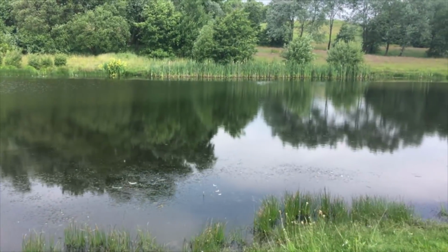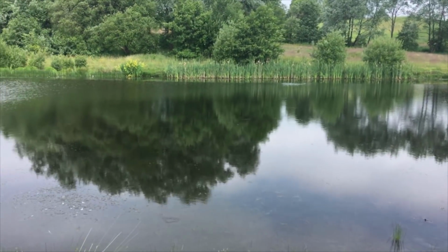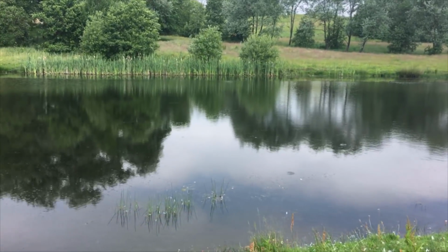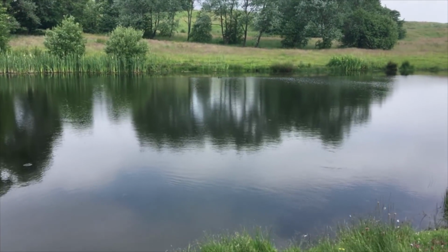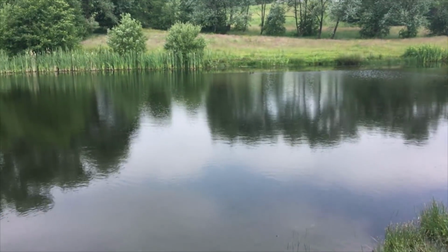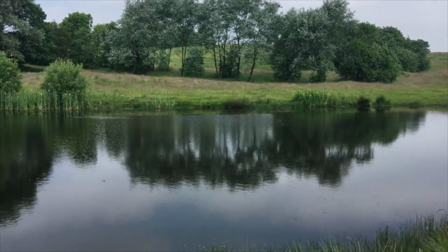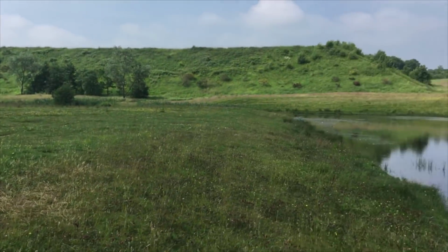Like I say, these fish don't get fished for very often, really. So when they do see people, they're not too happy about it. So if you can get over again, I wouldn't really notice it too much. Let me turn around and check the bike.